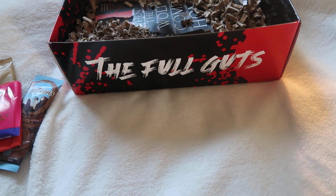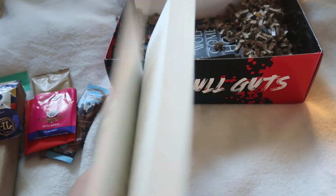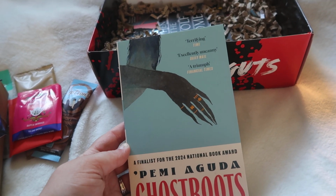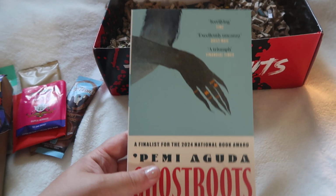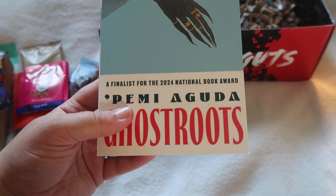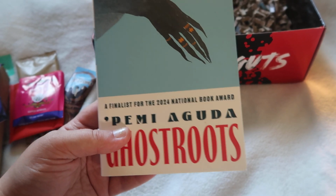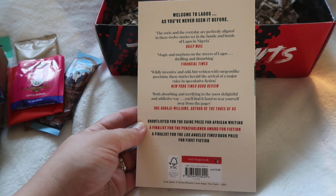Let's have a look at the book that we have. Oh, I like this book. It's a floppy one. I really like floppy books. And the cover looks interesting. Ghost Roots. I'm not going to try and pronounce that name because I won't get it right. I'm terrible with names. But yeah. Oh, I've not heard of this one. This looks interesting. Let's have a little look at the back.